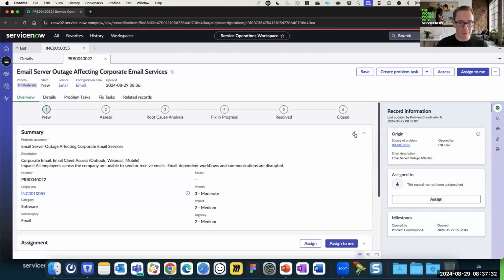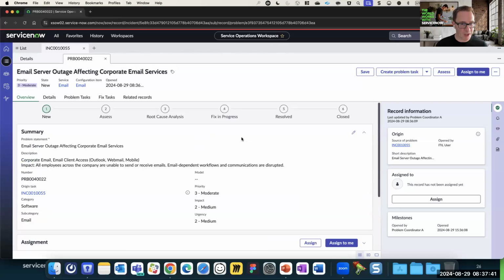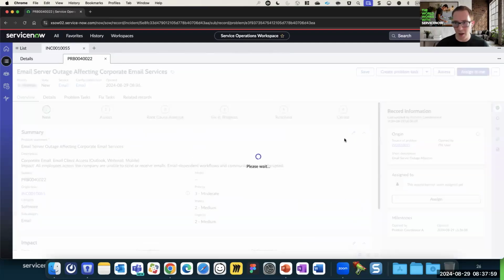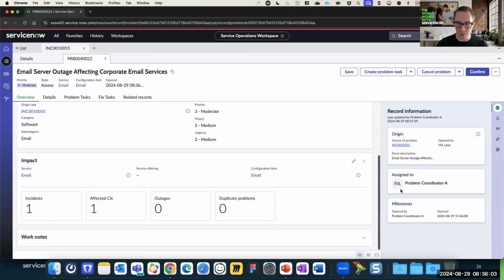So if I wanted to, I could edit the summary and make some changes, but I'm just going to skip that for now. But what I can do is, again, this is more of a flow experience. So I've got the summary, and you can decide in each state which sections are being shown, what order those sections are being shown in, and whether they're expanded or collapsed. So we expand the summary in the initial state, in the new state. What I can do is assign this. So I'm just going to assign this to myself. And I'm logged in as a problem coordinator right now. So I've assigned the problem to myself, so you can see it's over there.